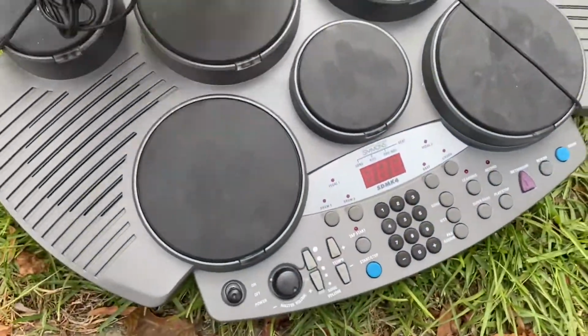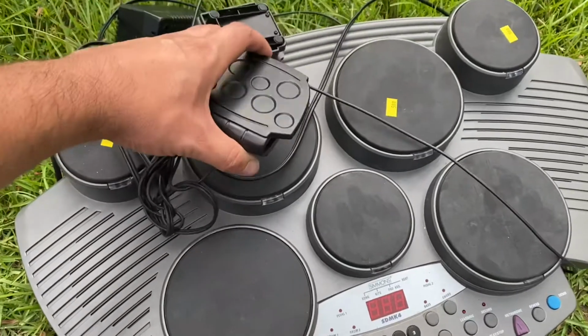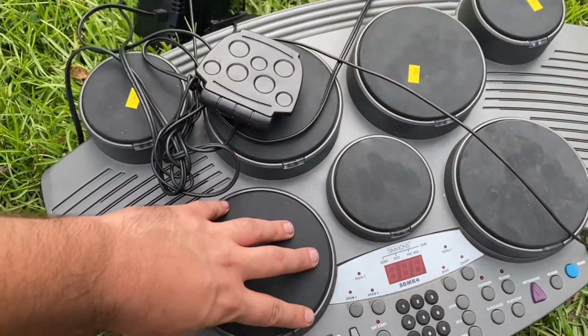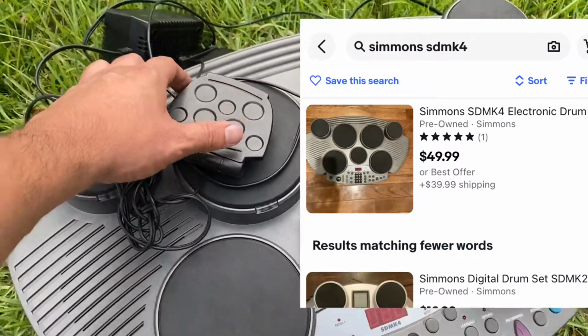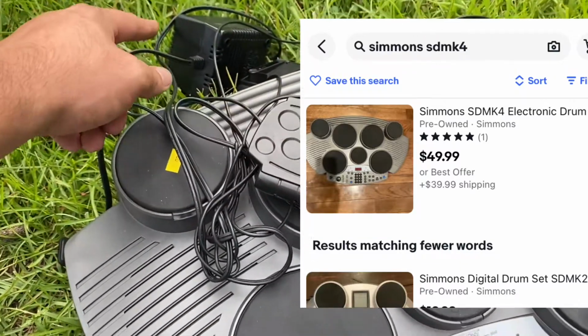Walked out of that Goodwill. I did pick up the drum machine. If nothing else, my kids will just have a blast playing with this thing. But there's nothing sold in the last 90 days. There's one active, they're asking $90, including shipping, and it doesn't have the pedals or the power supply.